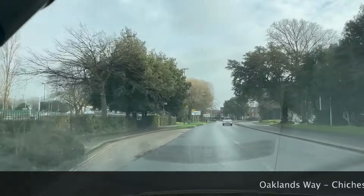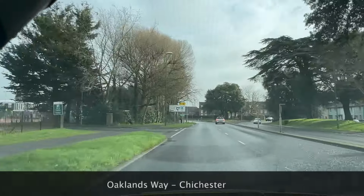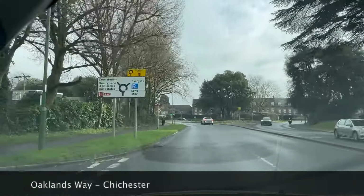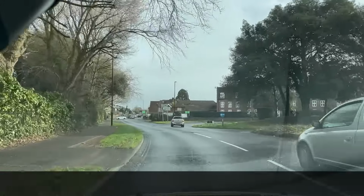Come around here, it does open up to two lanes, so stay to the left unless you know that you're going towards Bognor. We're going towards Worthing, so we need to be in the left hand lane. We're going to check our left door mirror, we're going to signal left. So we're taking the first exit left on the roundabout.